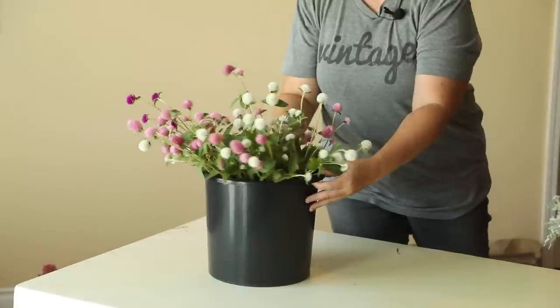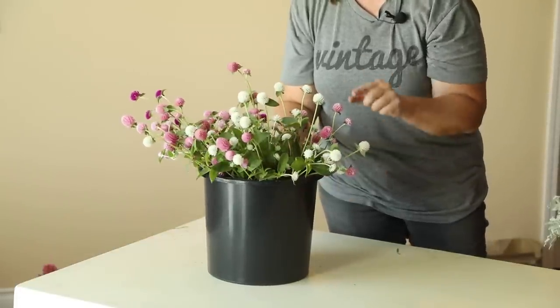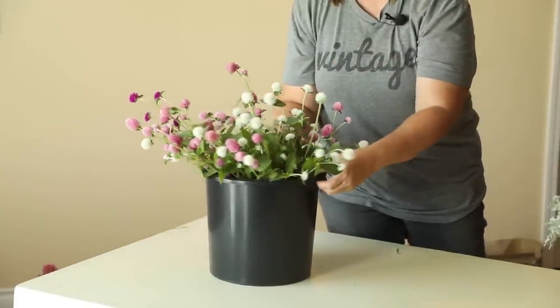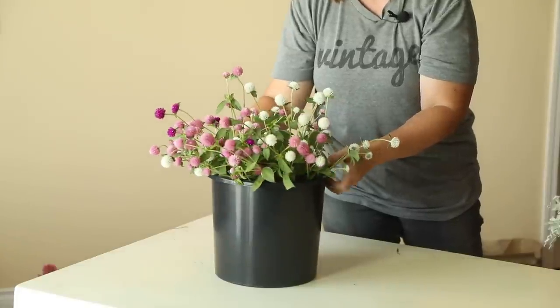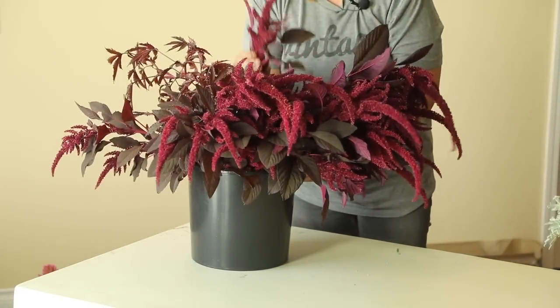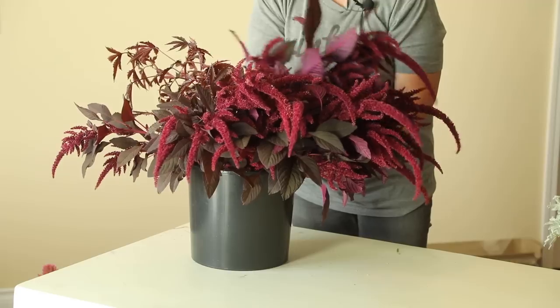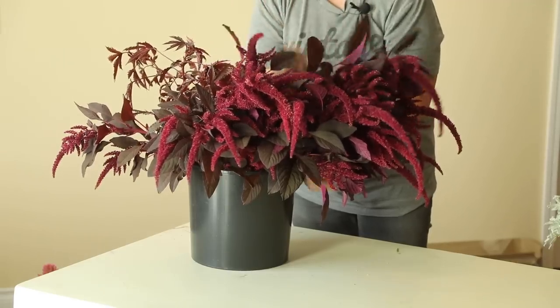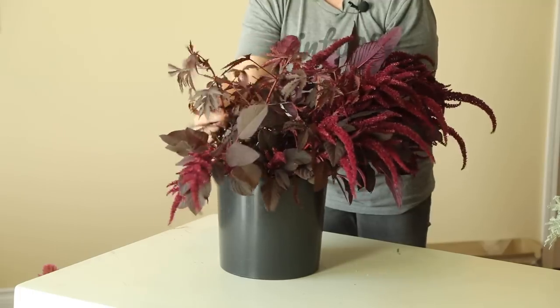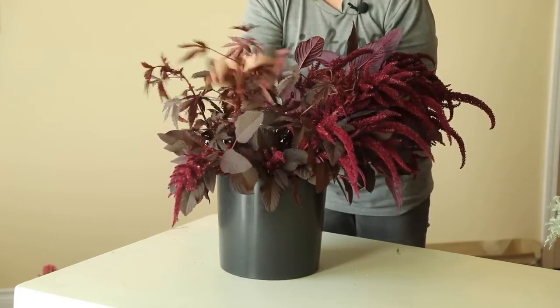I have one bucket of various Gomphrena for accents, which a bucket is pretty good for this because these got taken over by my pumpkin vines. So I'm surprised that I have this much. Then look at this. Oh my gosh. I have all of this red spike amaranth. These are going to be a center focal in those wrapped bouquets. And then I have some mahogany splendor hibiscus. How pretty is that foliage?